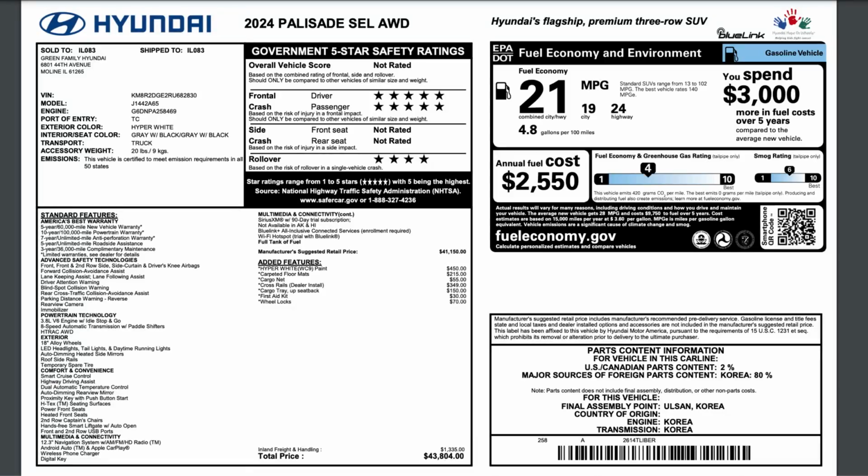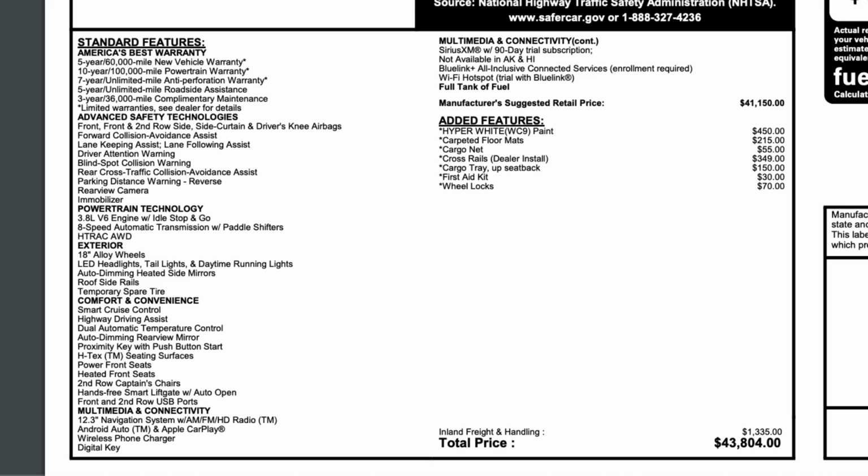So taking a look at the interior, the SEL comes very nicely equipped, again, for the sub $44,000 price point. The SEL gets the H-Tex leatherette on the inside, heated front seats, power front seats, hands-free tailgate, and of course, the 12.3-inch navigation is standard. BlueLink Plus is new for all 2024 BlueLink equipped models, which is free for the lifetime of the first owner. And of course, the Palisade does come with an integrated Wi-Fi hotspot powered through Verizon and the BlueLink app.